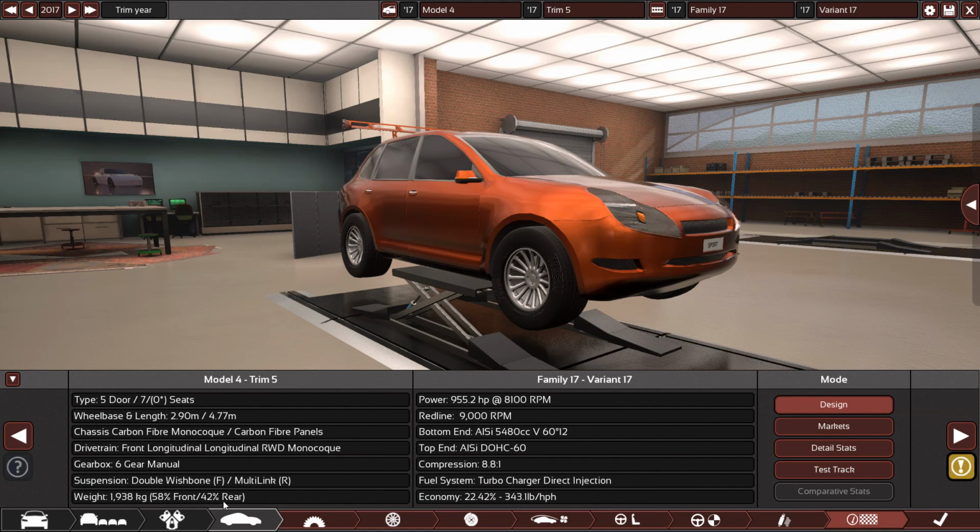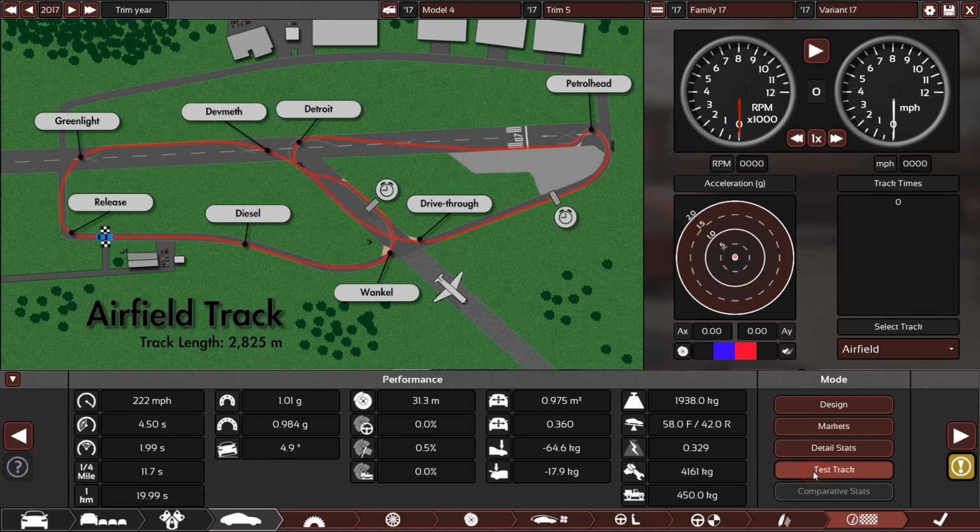So it weighs near enough 2 tons, kind of what I feared. It's going to be very, very heavy. If we go to the test track, it does reckon top speed 222 miles an hour. So for a 7-seat supercar, that is a very supercar figure. 222 miles an hour, that's up there.